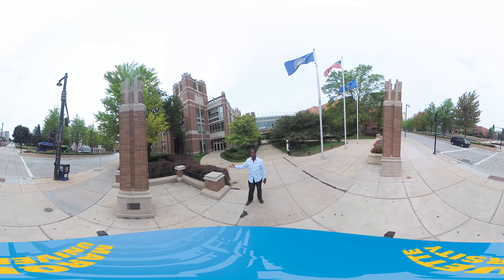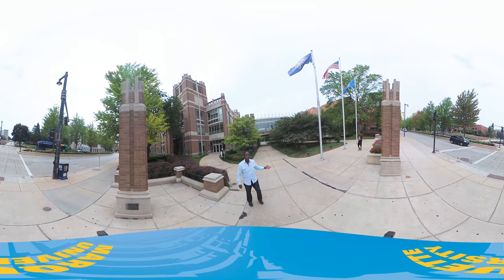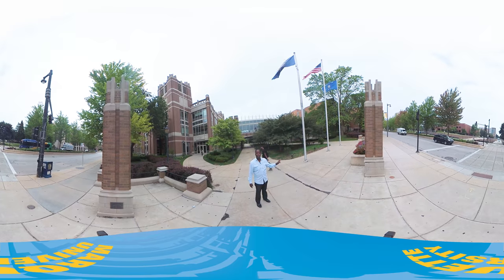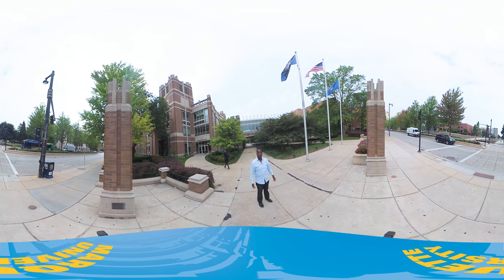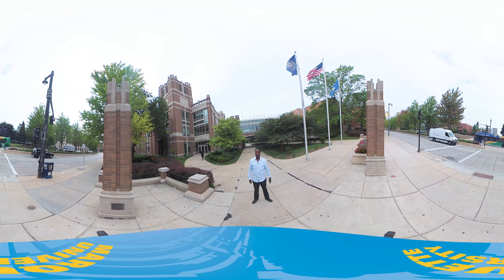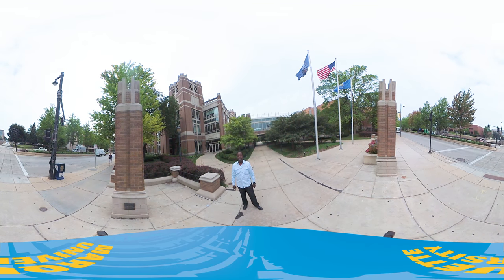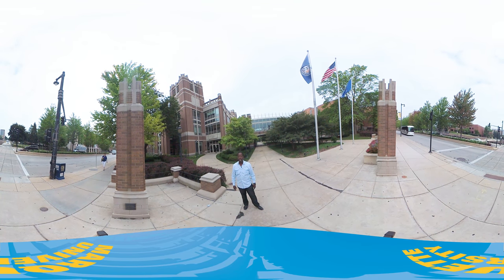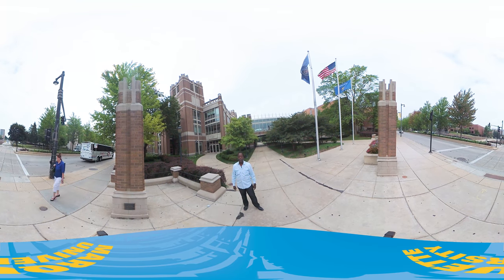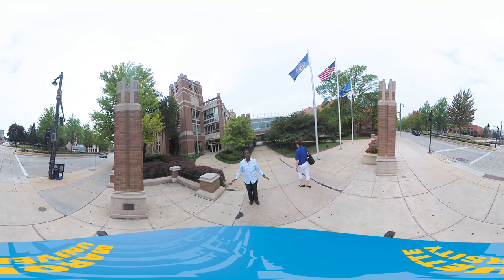To your left, about 1.5 miles east, is Lake Michigan. To your right, about 2.5 miles west, is Miller Park, home of the Milwaukee Brewers. Behind you, across Wisconsin Avenue, is the Alumni Memorial Union, as well as the majority of Marquette's administrative offices. On this side of the street are the classroom and academic buildings.